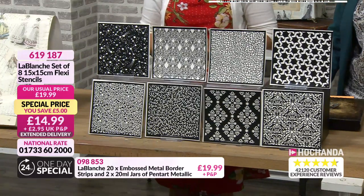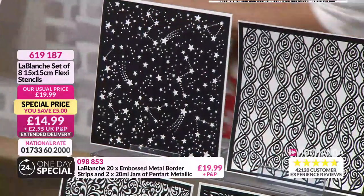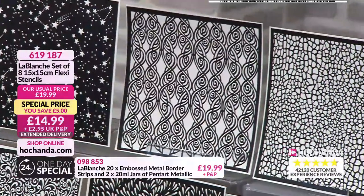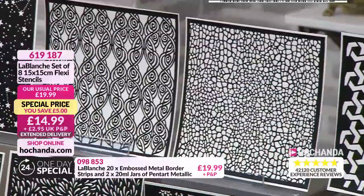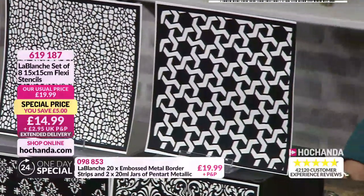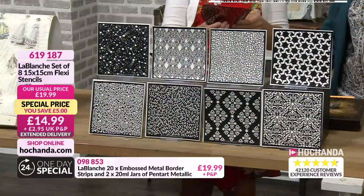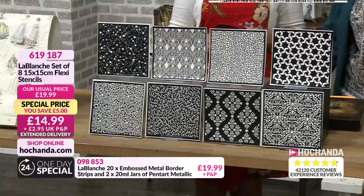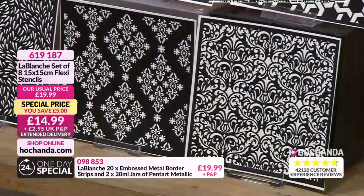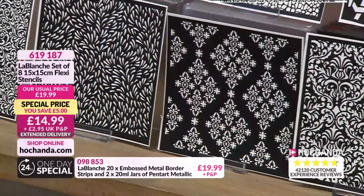Now, they are a flexible stencil, and that in itself is fantastic, because it allows you to go round things. So you might be going round vases, it might be glass balls. It might be a glass jam jar, an old jam jar, recycling again. An old whiskey bottle. Exactly. You might be using all your beautiful paints with it. You might be using your wonderful chalk paints.